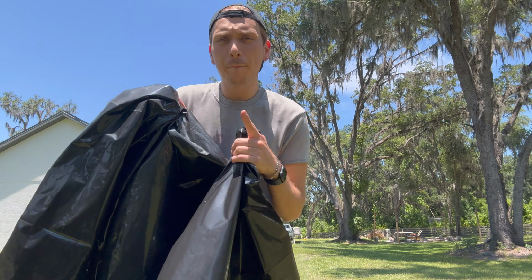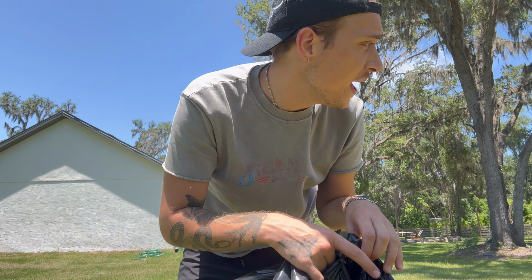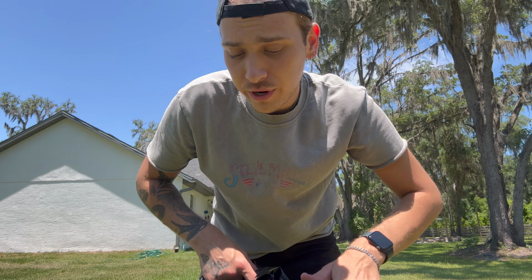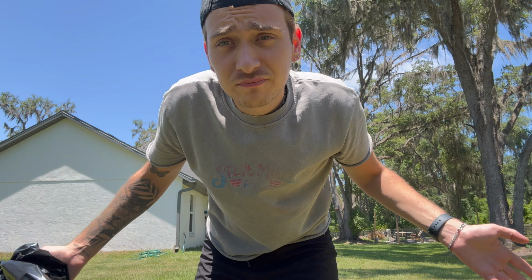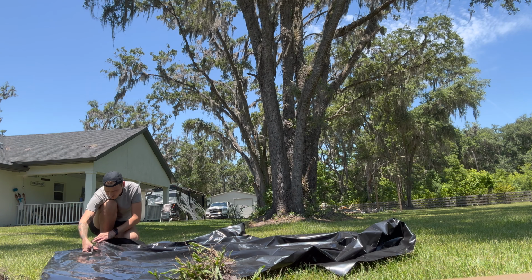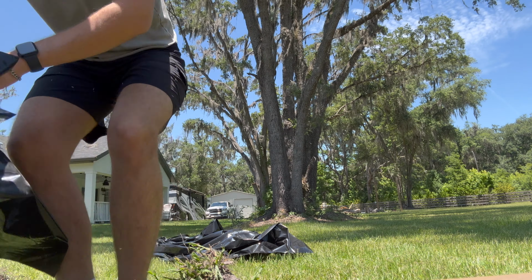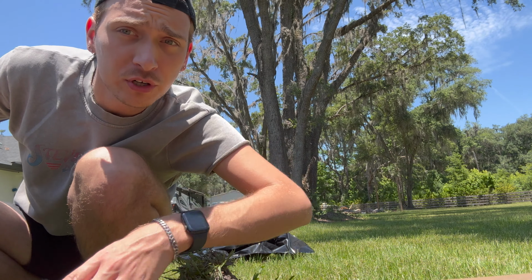All right, you guys, I'm gonna cut a strip of the plastic material and just lay it around the perimeter of that hole that we just created. That's it. It's pretty straightforward, you guys. Let's do it. It is burning hot. All right, we're gonna lay it out on top of the dirt now.